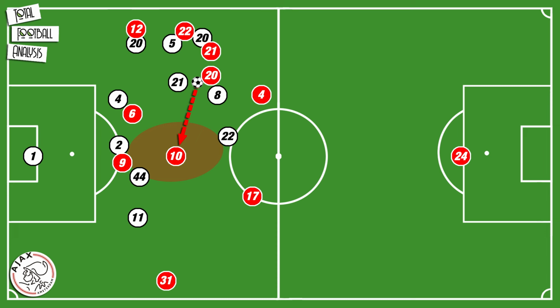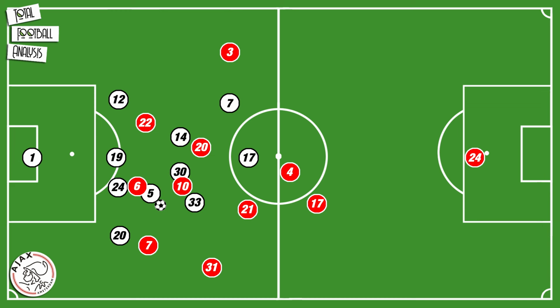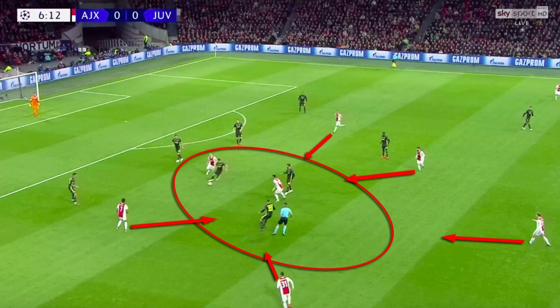Out of possession, Ajax attempt to regain possession. Therefore, Ten Hag's side use a quick counter-pressing in transition moments as well as a high press in clear possession phases of the opposition. To counter-press, Ajax use their narrow attacking shape and shift towards the ball as quickly as possible. As several players are positioned close to the ball usually, the distances are short and the opponent has only a little time to play out of the counter-pressing.